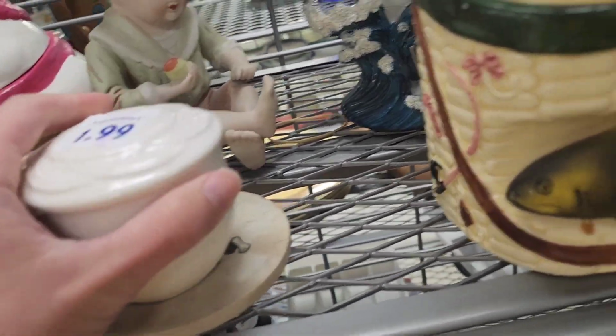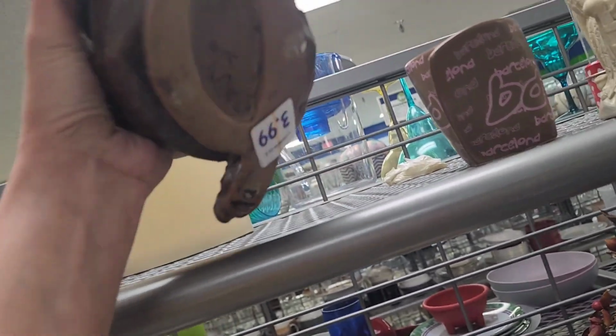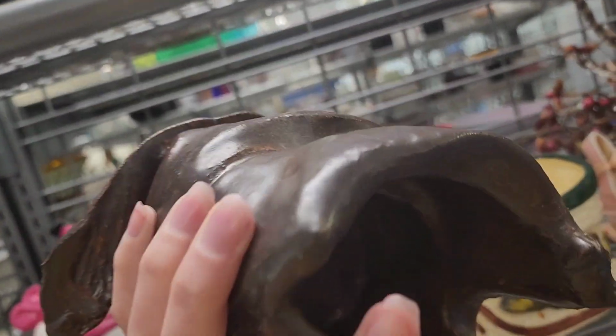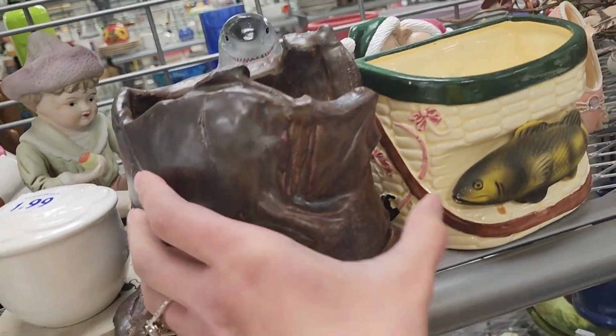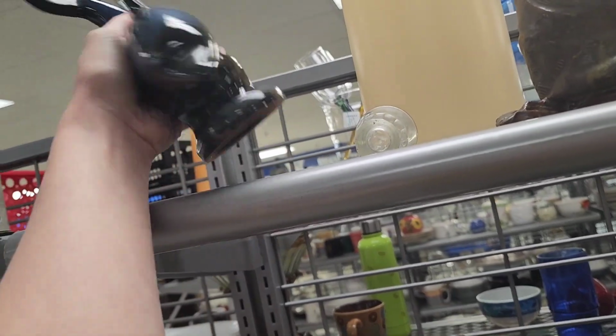A little salt shaker, a coaster. I have no clue what this is supposed to be. It's definitely heavy and it's a hobbyist piece. It's $3.99. Maybe it's broken and it had something that went in it. I'm not sure. There's a dolphin. They want $5.99 for it, but it was really lightweight, so I put it back.